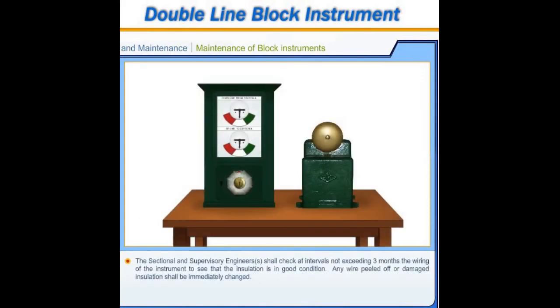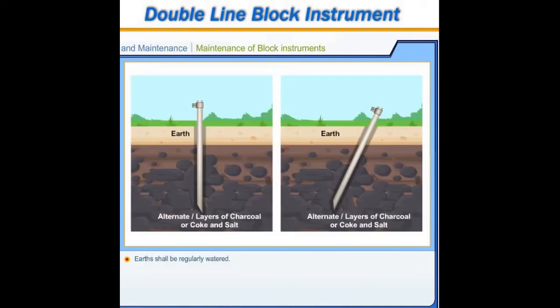The sectional and supervisory engineers shall check at intervals not exceeding 3 months the wiring of the instrument to see that the insulation is in good condition. Any wire peeled off or damaged, insulation shall be immediately changed. Earth pits must be regularly watered. Check and ensure that lightning and power protective devices, earth and earth connectors are effective and in good condition, and joints, if any, are soldered.